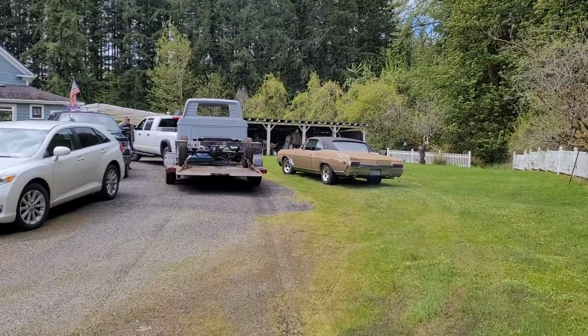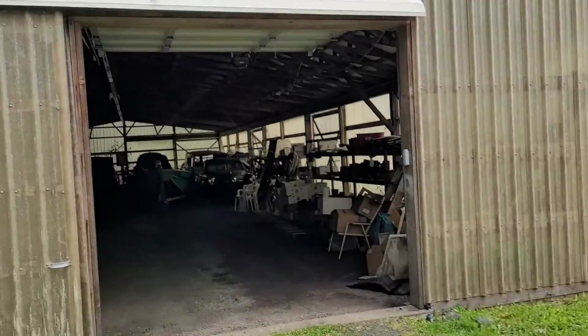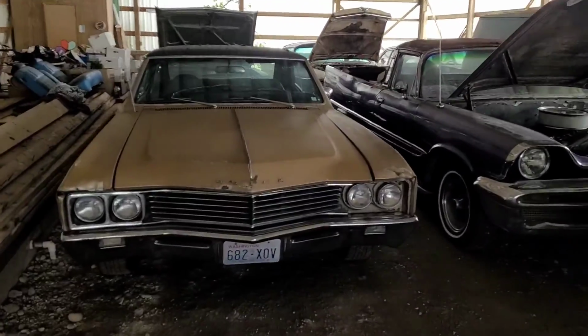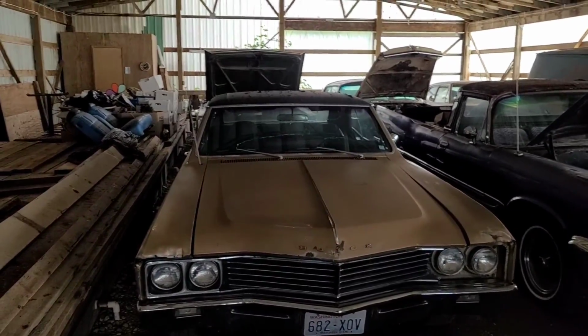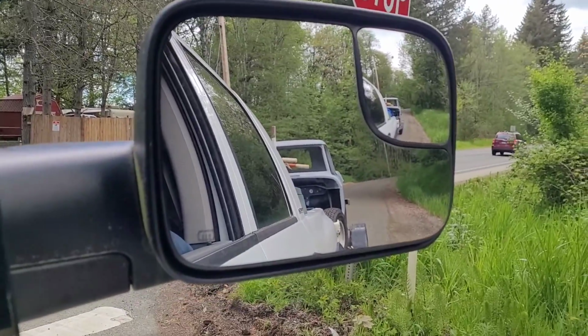And as if by magic, Project 1's out. Project 2 needs to go in. Let's get her in there. All right, well, she's in now. That one's coming out next. This one can stay here for a while. She can have a good rest after that drive. She's a little smoky.